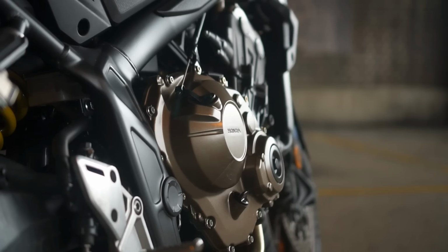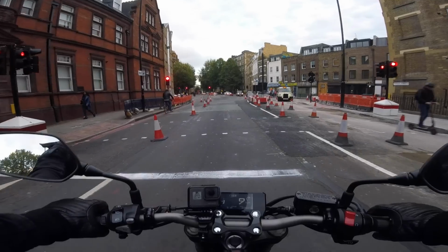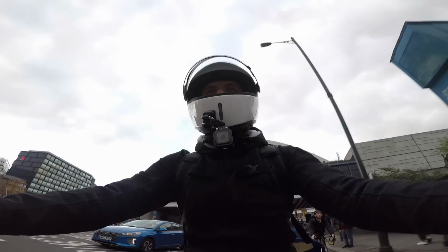The slip assist clutch also gives a light lever feel, which makes a noticeable difference to your comfort on the bike when you spend a lot of time at the lights with the clutch pulled in or feathering it through slow-moving traffic.